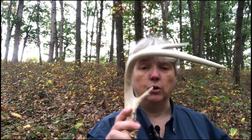It had split, those blood vessels within it had ruptured before they died off, and that blood stained the antler red. Now, as time goes on, of course, that will be worn off when they rub their antlers on trees or use them to make scrapes, or when they're challenged by another buck and they're trying to determine dominance in their territory, they'll become polished. And a lot of times they will look like this one.